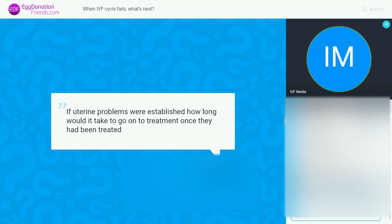Question from Claire. If uterine problems were established, how long would it take to go on to treatment once they had been treated? Depending on the problem. If just adhesions or scar tissue, it's good to leave 1 month for rest and uterine recovery, and then go ahead with the next period after the hysteroscopy. If the problem is more severe, like septum or fibroid, it's good to leave 1 to 3 months before starting the new treatment. Okay, thank you.